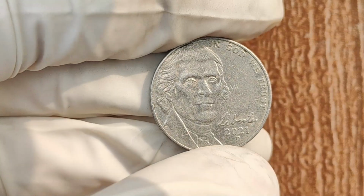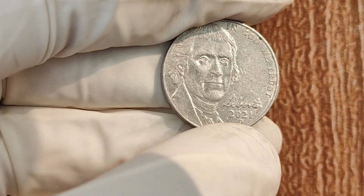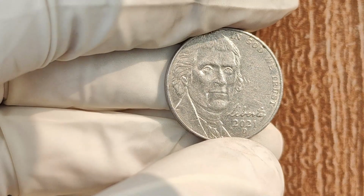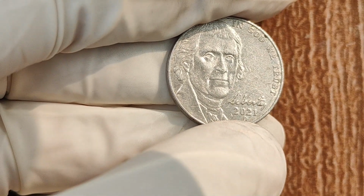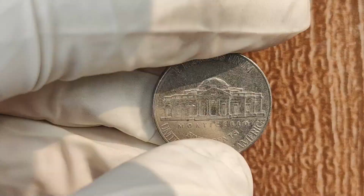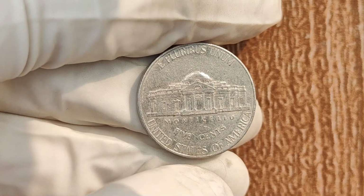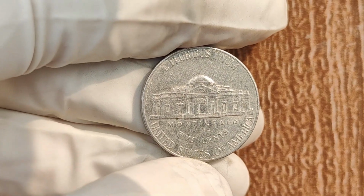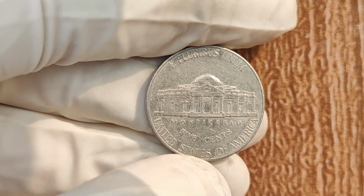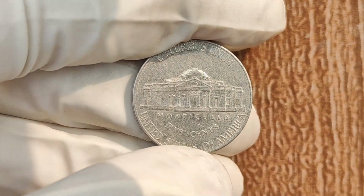Now, let's talk about the reality of finding one of these in perfect condition. The 2021 D nickels that are really worth something are usually the ones that are uncirculated, meaning they've never been spent. If you're looking through your change jar and all you see are worn, heavily circulated ones, it's not going to make you rich anytime soon. But don't despair. It's still good practice to hold on to them.